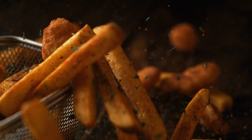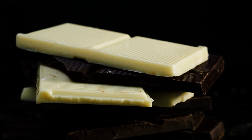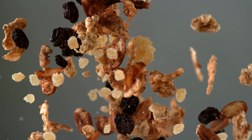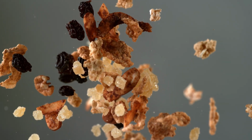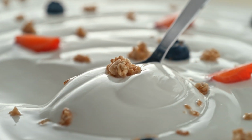You might also want to start having more protein-rich snacks between meals to help manage hunger throughout the day while eating in a manner that favours weight loss and a leaner overall body composition. Try swapping out the chocolate bars and crisps for high-protein alternatives like protein bars and other rich protein snacks, and even include a few more high-protein yogurt and dairy products in your diet too.